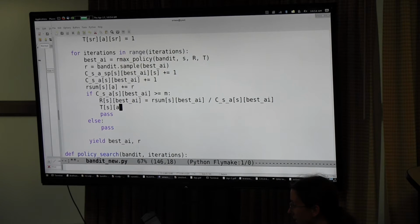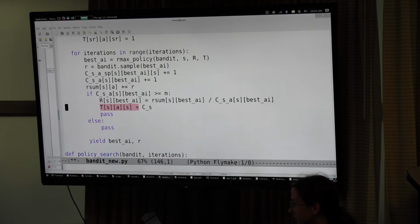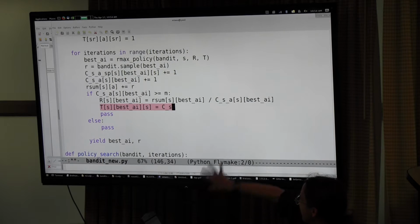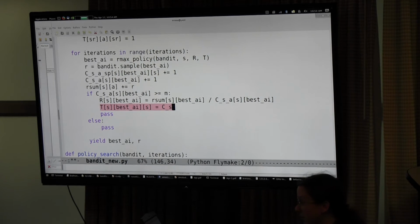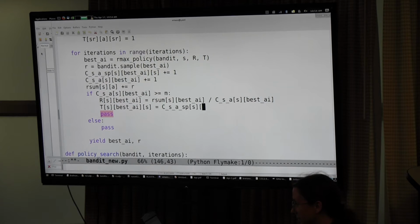So T of S, A, S equals C. Wouldn't it just be one? Yeah, you're right. I think it would. So in our bandit problem, we don't even need to do this. But I will do it because it fits into their framework. It's closer to what you guys are going to have to do for your things, and it'll make my policy thing work. But it's going to always be one in this world because it's always going to transition back. So C of S, A, S' of S, best A, S over C, S, A, S, best A.